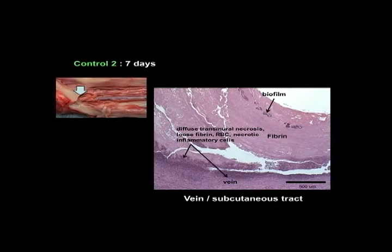In the cross-section of the vein and the subcutaneous tract, we now see some very different looking material. And this is very necrotic and very inflamed tissue. Looking at the vein wall and the fibrin that's attached within the lumen, we see transmural necrosis and necrotic inflammatory cells. If you look up to the right area here, these sections of darkened material there are actually biofilm colonies.